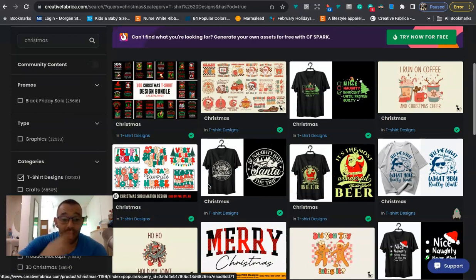But I will admit the other day I was making some Mardi Gras cruise designs. That's a little trendy niche that's coming up, so I'm taking note of that. So I was making a Mardi Gras cruise design, and I couldn't really find anything on Creative Fabrica, surprisingly enough.